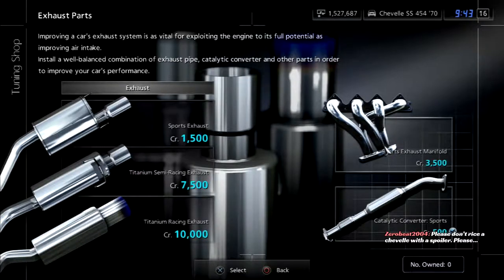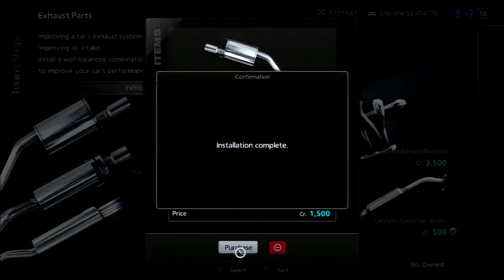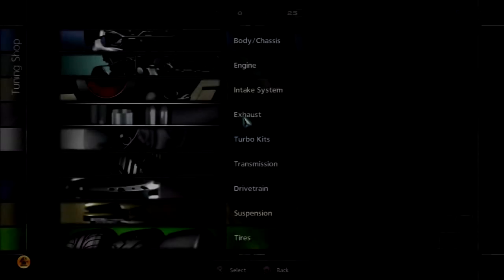Please don't race a Chevelle. What if I want it? You know what? An exhaust. Let's give it a fart can exhaust. And I think this should do the trick.